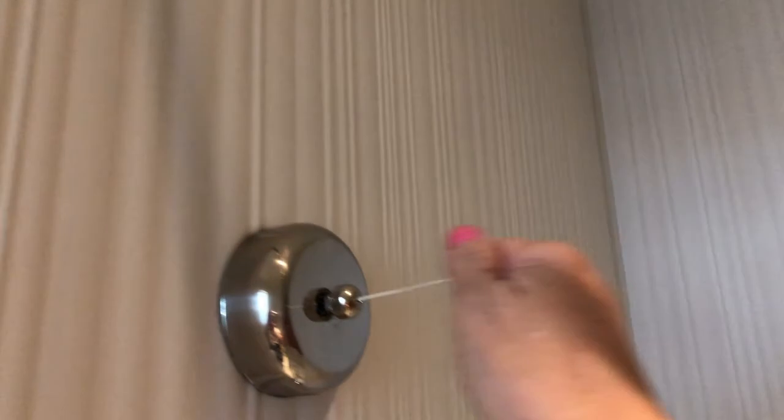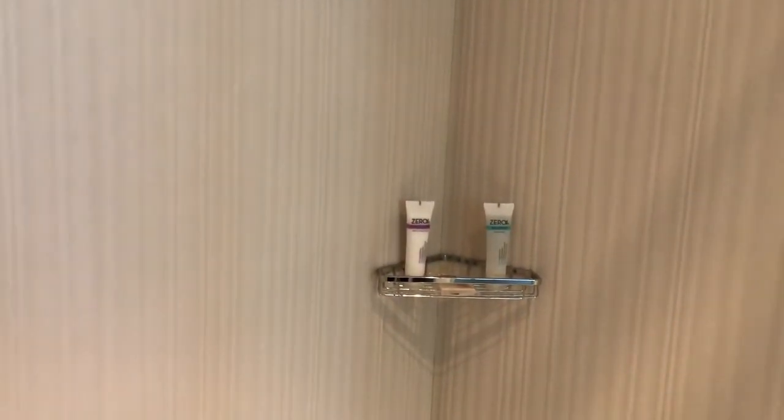Nice big shower head. Still has the pull across to put your wet things on. And we've got some shampoo, soap, and conditioner there. That's a nice big shower though.